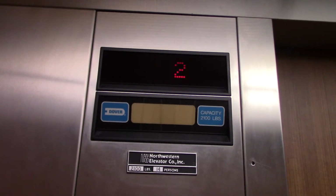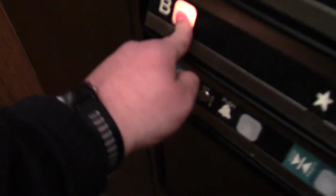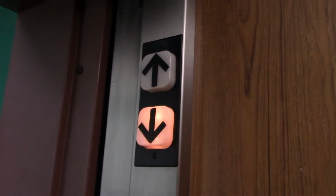Alright, so here we are up at 2. Get some vacuuming up here as well as down at 1. Go into the basement. Ring the bell. Looks like both of the door buttons are also contact blocks. Now let's get a cab view.